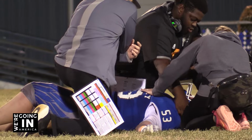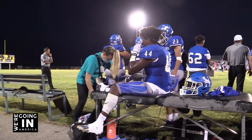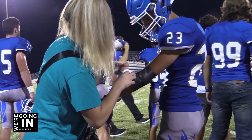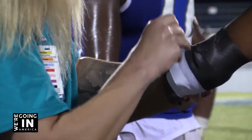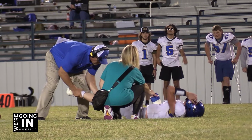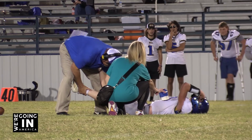One of the great things that we've done over the years in Hennessey schools is have an on-site certified athletic trainer. This last fall, we did not have one, but we had a contract with McBride Orthopedic Clinic where we had a trainer on site at each one of our games. But during the game, they're prepared to take care of that student athlete in that moment.